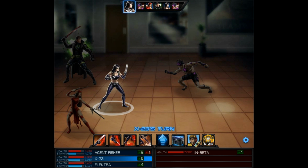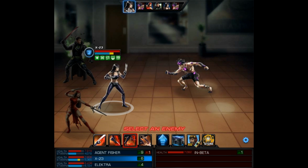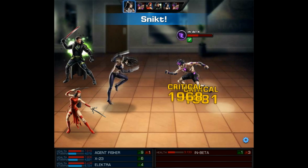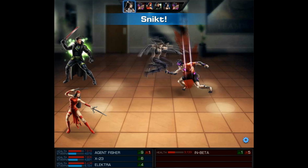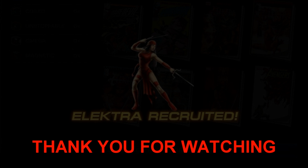I think that heal really does come in handy, especially in PvE battles. And now on X-23's turn, we're going to use her first ability, which is Snikt. And she actually procs Berserker Rage once again, so she's going to follow that first attack up with a second one. And that ends the battle. It also ends the video.